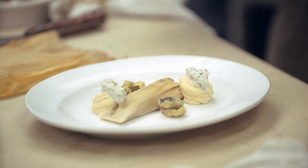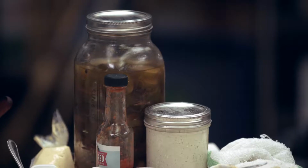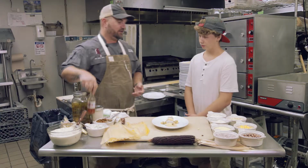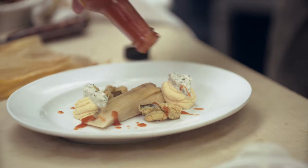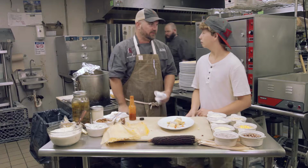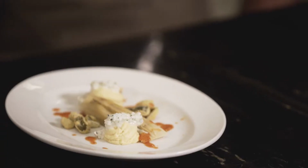So I assume you make your own pickles in house? We do. We make our own pickles. Everything we pretty much do is in house. And then nothing's complete. You got to put the devil in the deviled egg, right? And then that's basically our tamale with the deconstructed deviled egg. That's one beautiful dish, Chef. If you're ready to give it a try, let's give it a shot.